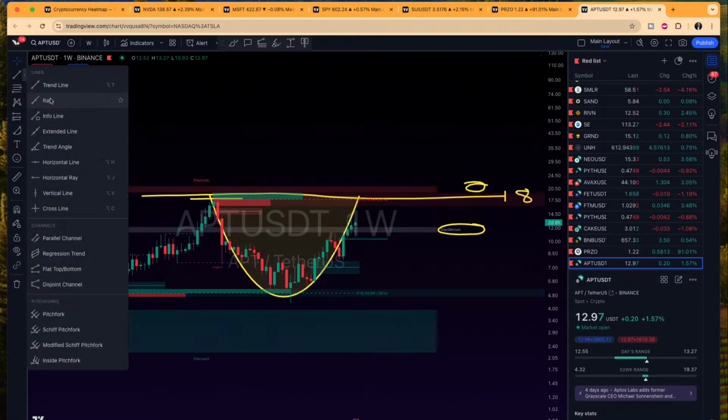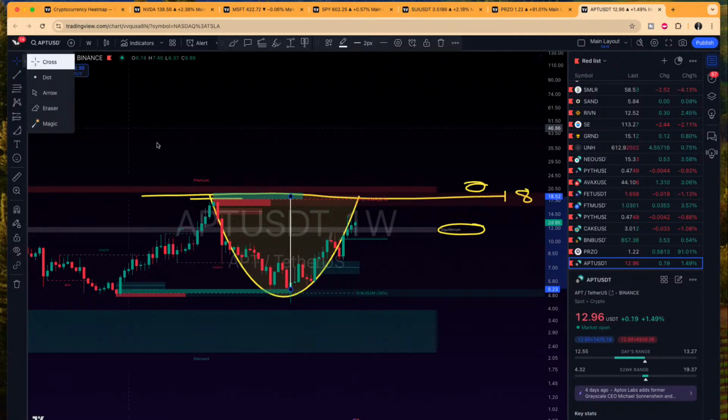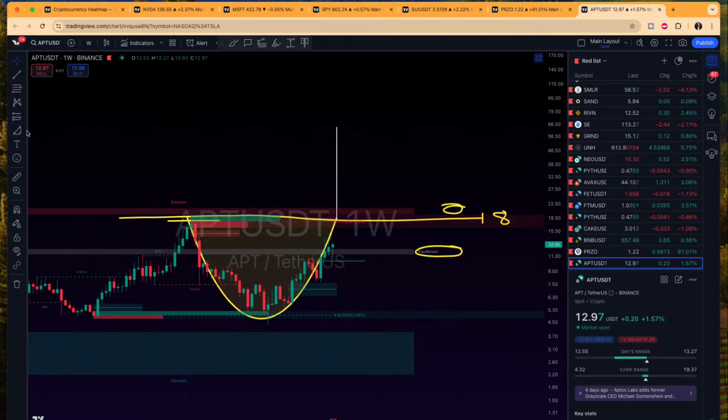This is Bitcoin. So I'm going to call this, we're going to take this from here to the neckline, which I'm calling 18, which I believe Aptos will get. And then we're going to get a cup. So obviously there's time needed, okay? So we're going to get up to 18, I think. Then we're going to potentially come back and make the handle, which could actually pull us back to 12. Just keep that in perspective, right? But I believe we're on our way to 18 right now.